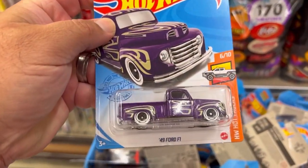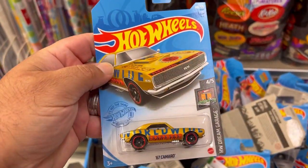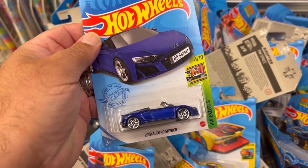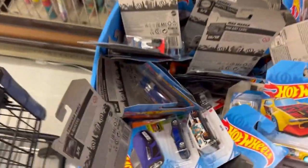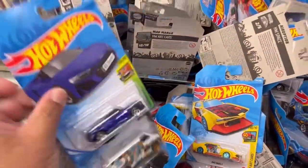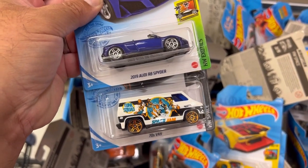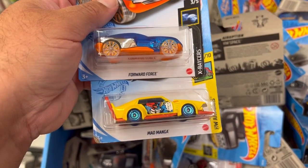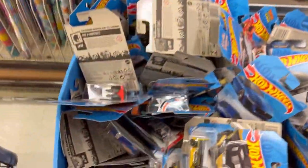So right off the bat, we see this cool '49 Ford F1. Love that truck, man. Super or not, it's still a very awesome casting. '67 Camaro, 2019 Audi R8 Spyder, regular, Pixel Shaker. Here's a Toyota. Here's another 2019 Audi R8 Spyder, and the '70s van with the Space Jam theme. Okay, let's see. Here we have the Mad Manga and the Forward Force. Here we have the Eruption and another Mad Manga.